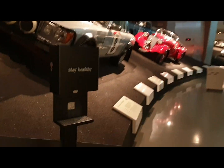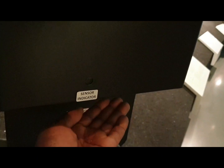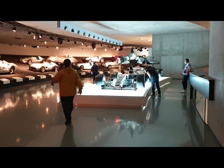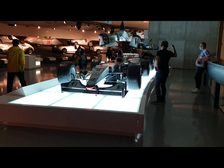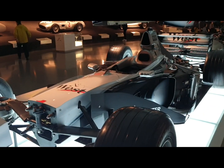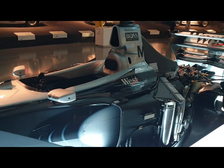These are all cars. It's good to stay healthy, guys. I think this is the sketch of Formula 1 cars. Let's see how they look. It's a bit dark here, but these are the Formula 1 cars, how they look.